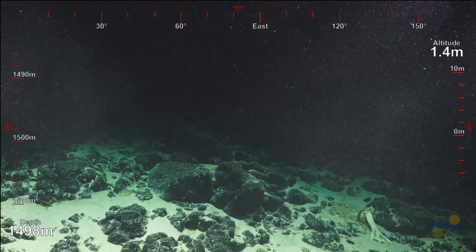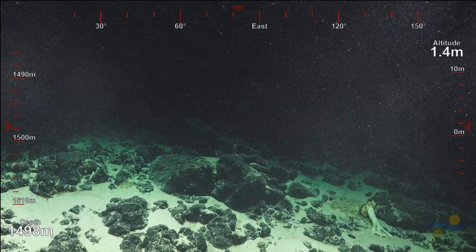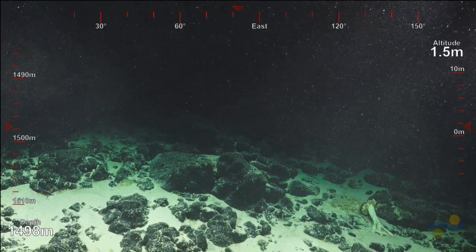No. It gets pretty steep in here. You know what? Let's skip it. It looks really big and it's steep. No, really. So where do you want to go now?